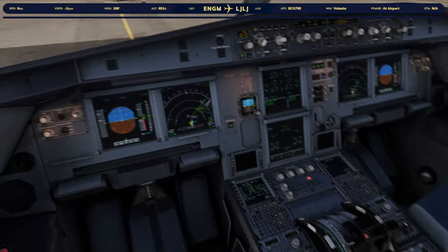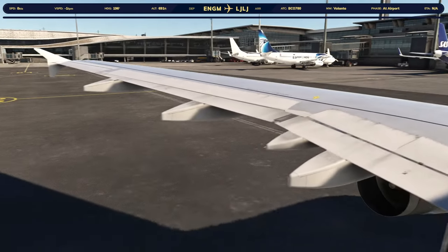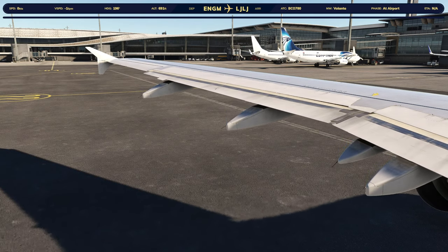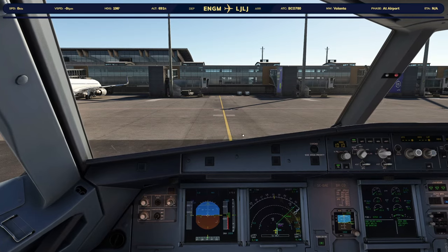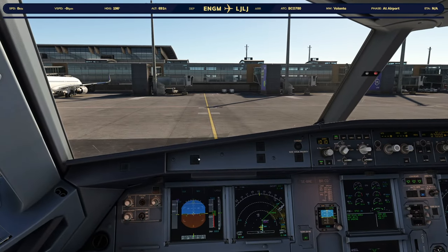Is the aircraft on my left pushing back? That shouldn't block the taxiway, but I can give you a different route. So taxi via Hotel and Mike. That's going to be easier as well. Hotel and Mike, thank you very much. Okay, now we just need some taxi instructions and we'll be on our way.